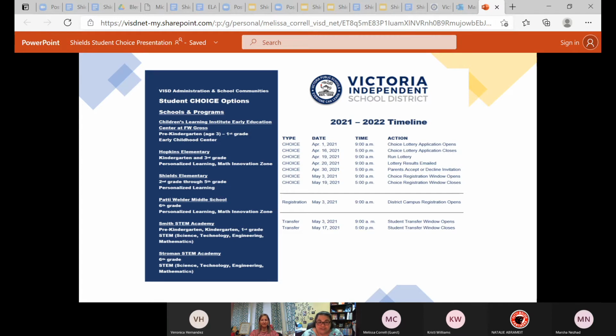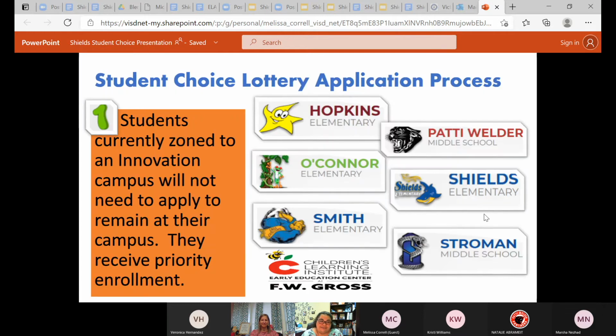On April 1st, our Choice Lottery application will open. All parents across the district will have an opportunity to choose the best pathway for their child in the upcoming school year. If your student is already currently zoned to Shields, they're going to take part in this wonderful opportunity and will not need to participate in the Choice Lottery application. But I would like to point out that the application window is only open until April the 16th, after which we will run the lottery. In the next slides, I'm going to tell you exactly what you need to do in order to participate.